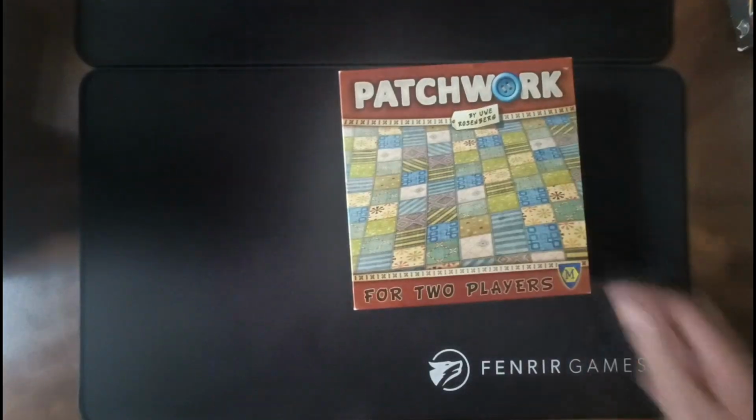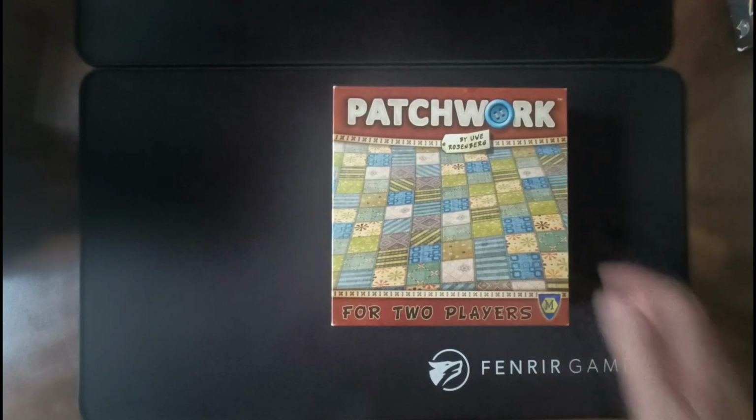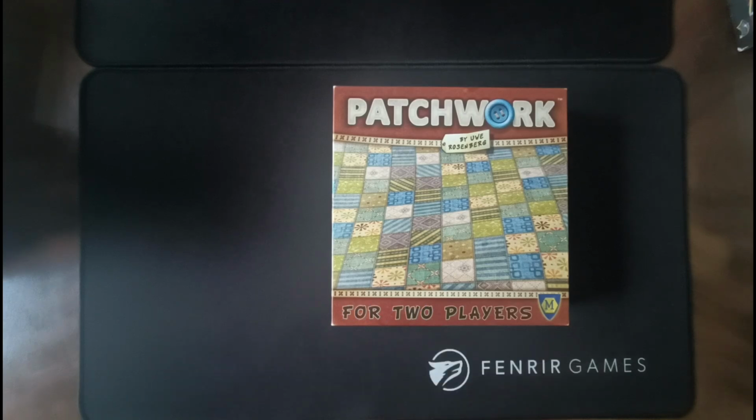Another 2-player game now. Now this is going back to my classics. This is Patchwork by Uwe Rosenberg. So Patchwork has almost reached this level of being a Hall of Fame game, I suppose, in my collection. I've played this so many times, probably close to my most played game ever. And I got this one back to the table after probably around 2 years of not playing it.